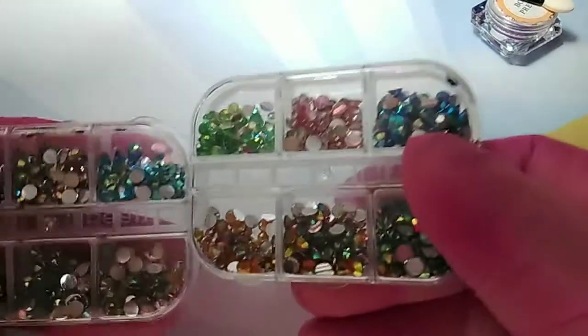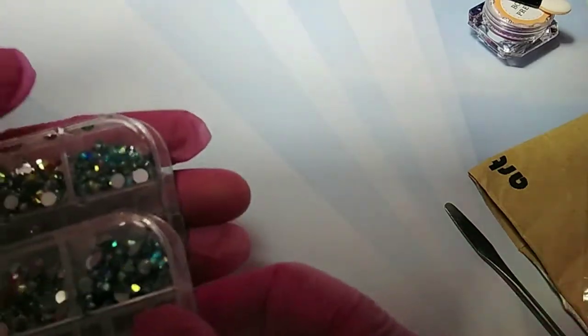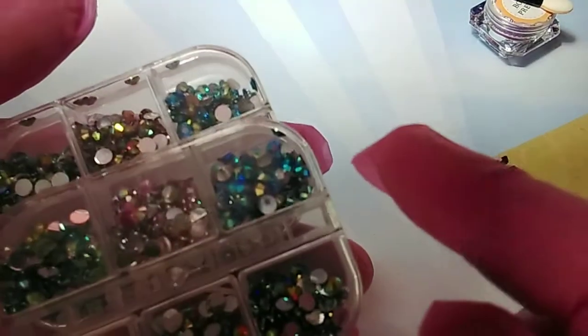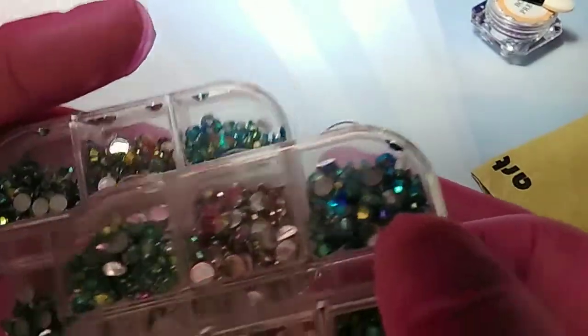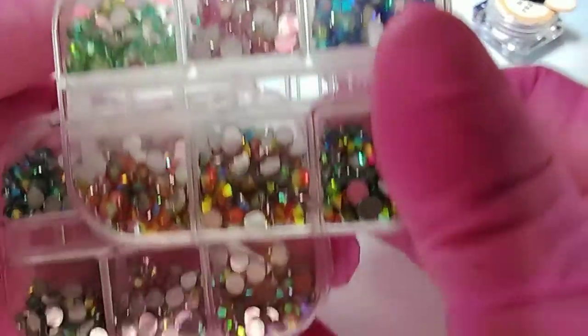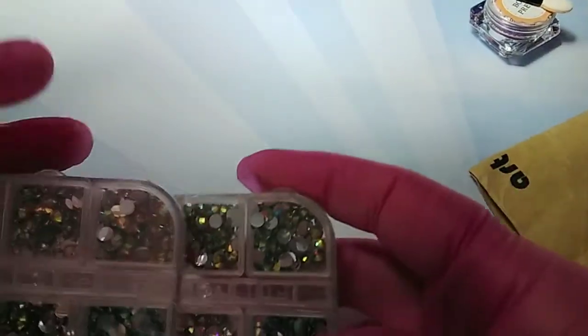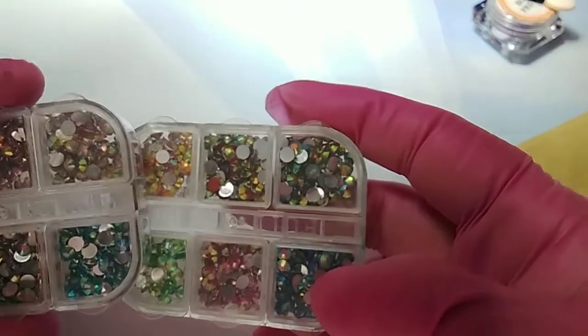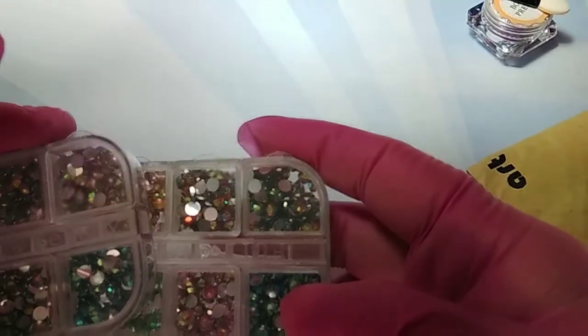But either way, what I wanted to show you guys was that they are different in color. Even though it looks kind of the same, they are different, like the greens. So I wanted to get the different colors just to see, you know, the shift. See how this one is darker than that one. So on and so forth. So let's open it. Okay, let's see.